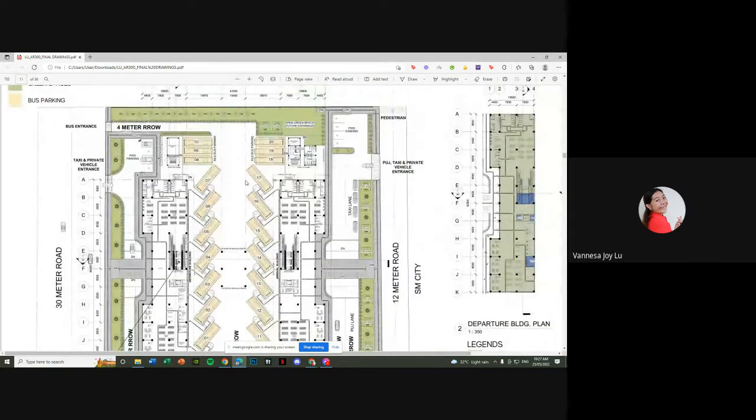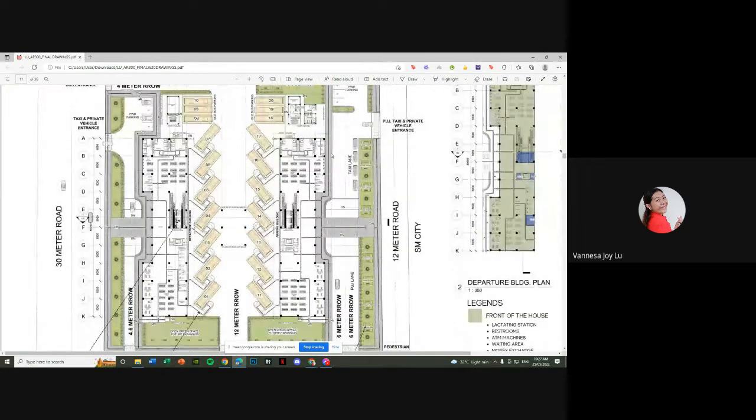So basically, my departure and arrival buildings are quite similar, except that for the arrival building, there's no more ticket area and no more cashier's office. So just right away, the information area.